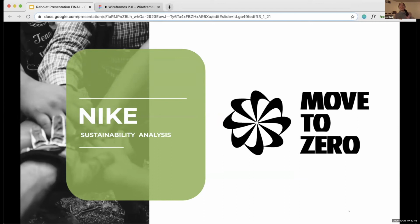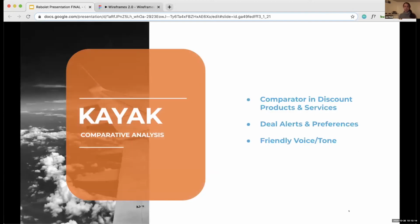So while it might be a little bit grand for Rebolet to emulate Nike at this stage of their development, it's a great indication of where they can go and aspirations for the future, building that trust and value with their users. One other I'd like to show you very quickly is Kayak. If you're not familiar with Kayak, Kayak is a repository for discounts and deals in the travel space.